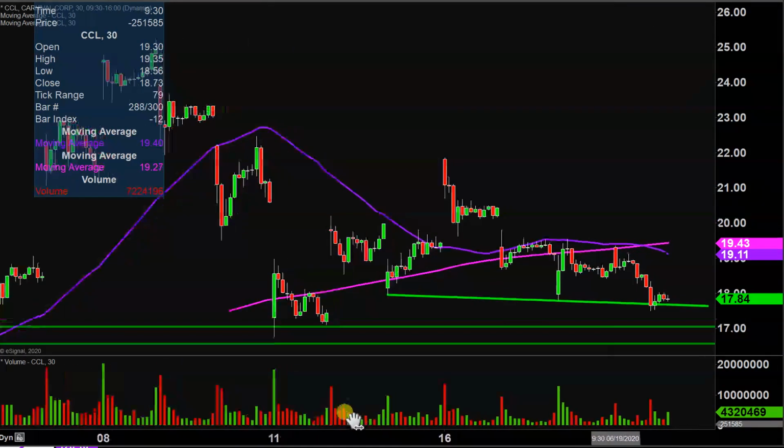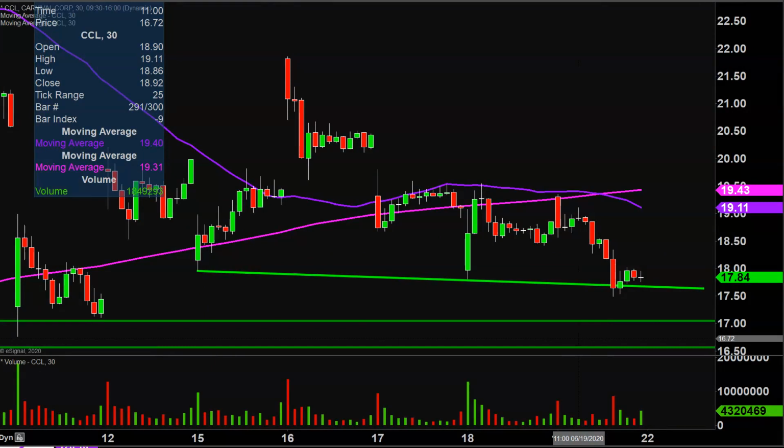Now, in the event the price wants to try to bounce back upwards, at this point, I think the most straightforward way to gauge that is just to watch the purple line there, the 50-period moving average, which is currently valued at $19.11. But overall, things are looking pretty bearish going into next week, but we'll have to see what happens.